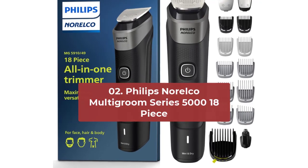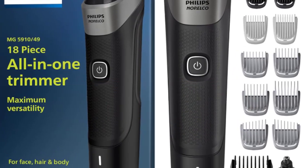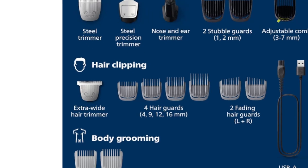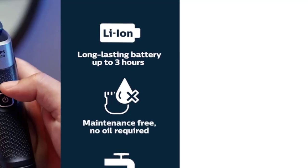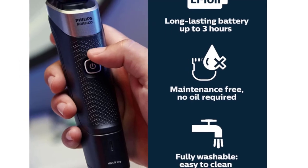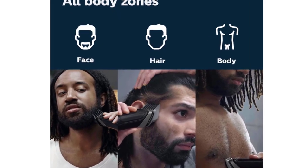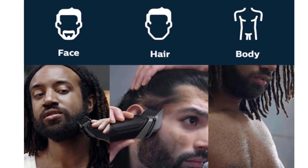Product number 2. Philips Norelco Multi-Groom Series Overview. The MG5910/49 is a comprehensive 18-piece all-in-one grooming system designed for beard, body, hair, and facial detailing. It uses titanium-coated self-sharpening blades and a robust lithium-ion battery, offering up to 3 hours of runtime. It includes an extra-wide body trimmer and a range of guards, 3 to 7mm, plus various guards for body hair. The set is designed for easy cleaning with rinsable attachments, and guards resist bending.